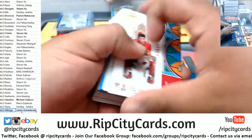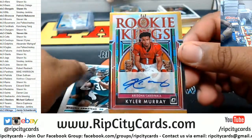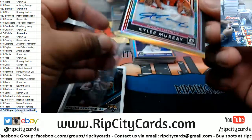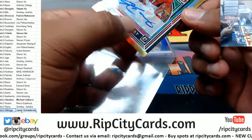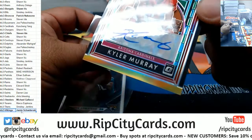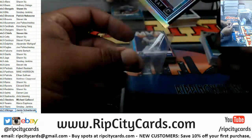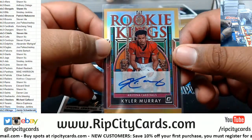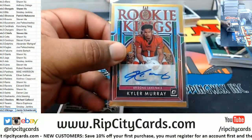Box six, halfway there. What is this? Oh, that is nice. The Rookie Kings insert. Would have been nicer if it was on card. Looks like a little smudge there or something. Probably take that off with a microfiber cloth. Either way, that is nice. 5 of 5. That is sweet.